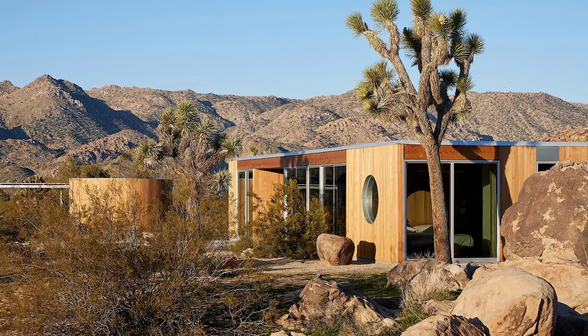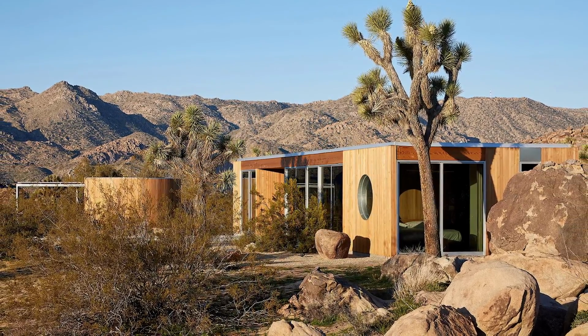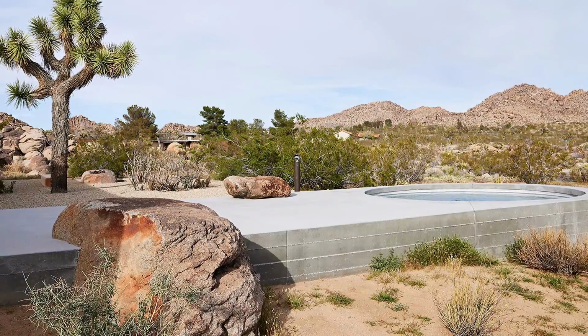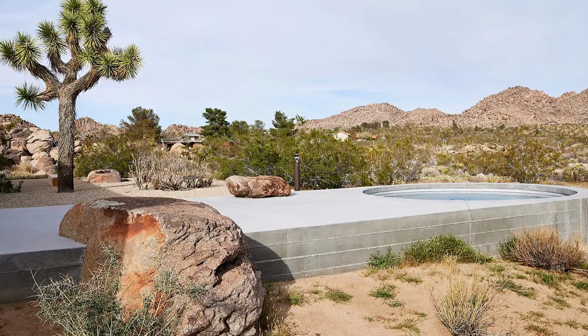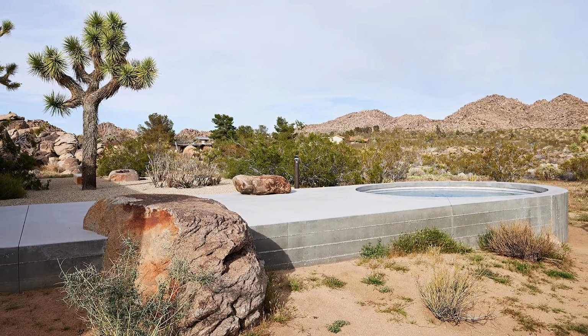Crafted by the Design and Development Office, Industry of All Nations, this remarkable abode seamlessly integrates into the breathtaking landscape of California's Joshua Tree National Park, offering a serene retreat amidst nature's embrace.